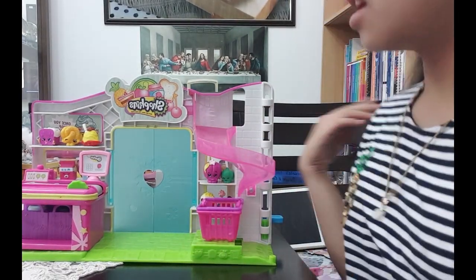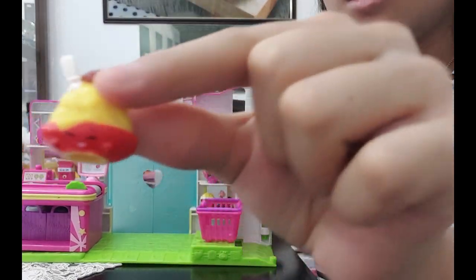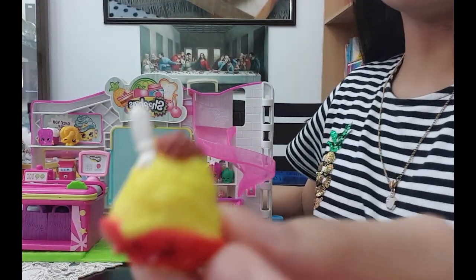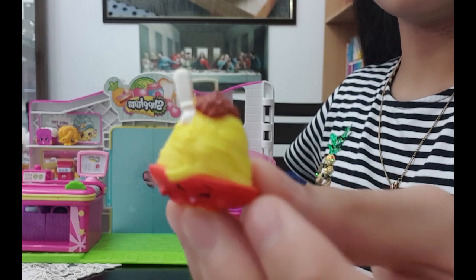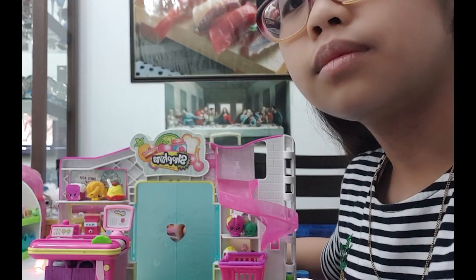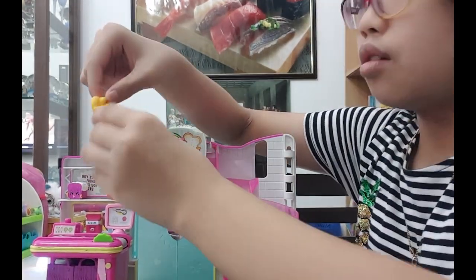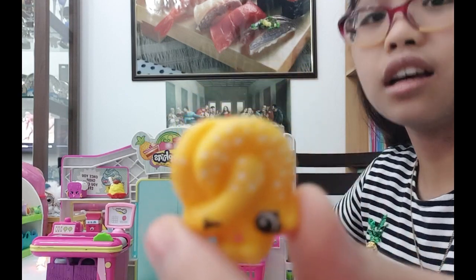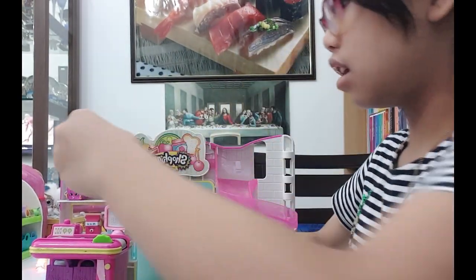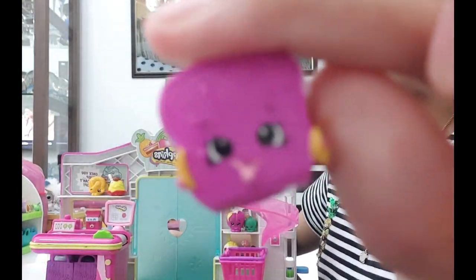So, let's see this one. This one is Netty Spaghetti. That's a lot of spaghetti. Alright. I mean, Netty has a lot of spaghetti. Next one is Pritzilla. Like Godzilla. Thank you, base. Alright. The next one is Lana Banana Bread.